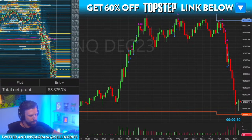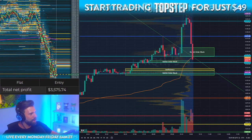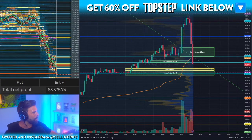So we're right at that bullish order block. Look at that. Right at that bullish order block. Beautiful, beautiful. We are sweeping a little bit lower here. So now we broke that block. Now we're looking for this even lower block here. Wow, look at this strength to the downside here.